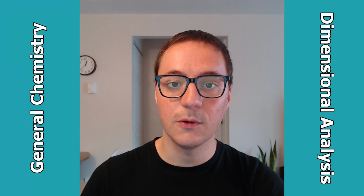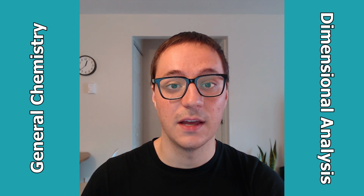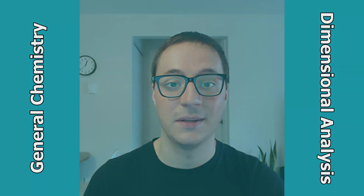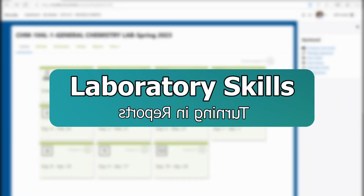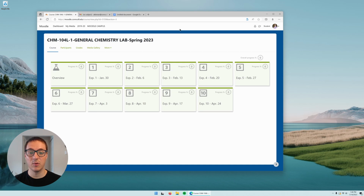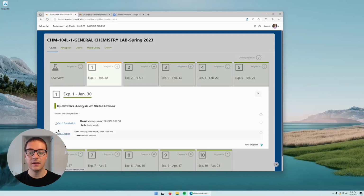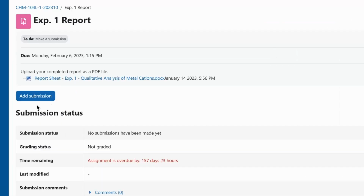You should read through the full write-up of dimensional analysis in your manual. It's a vital skill that will come back in nearly every experiment. For each experiment, you'll complete a lab report. On the Moodle page for your section, each experiment has its own area. Click on that and find this report item here. If you click into that, we can see the submission button and the report template.